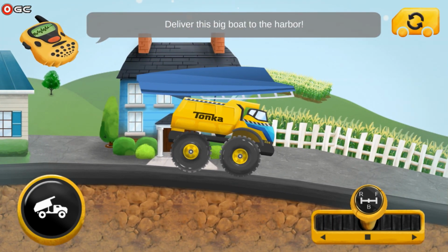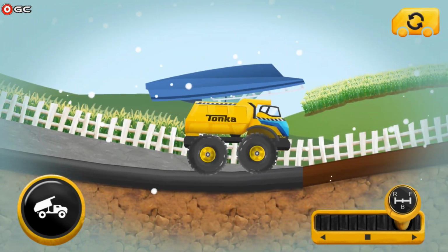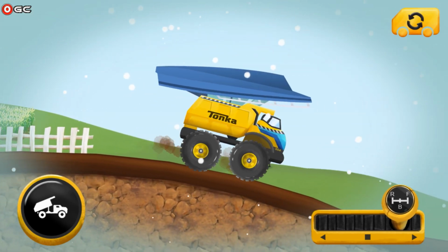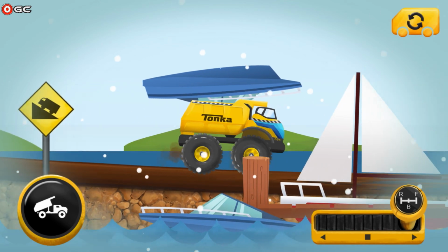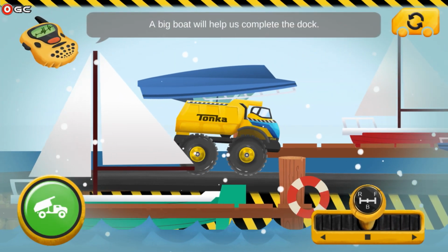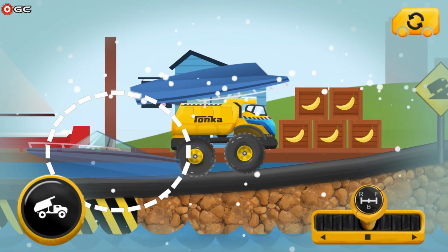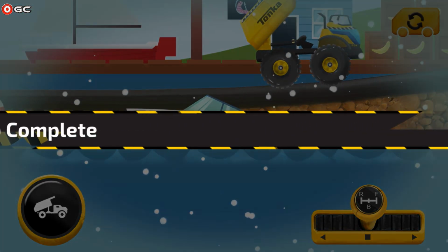Deliver this big boat to the harbor. A big boat will help us complete the dock. What a splash! Great work!